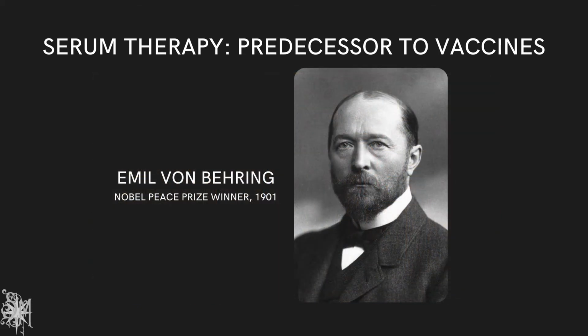One scientist who worked on creating serum therapy, Emil von Behring, won the first Nobel Prize in Medicine in 1901 for his work with diphtheria. We still use antitoxin, in combination with antibiotics, to treat diphtheria today, although cases are increasingly rare since the widespread availability of modern diphtheria vaccines.